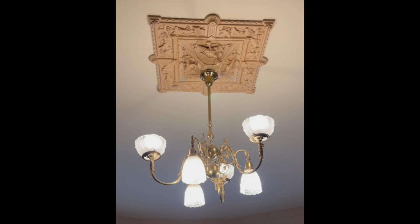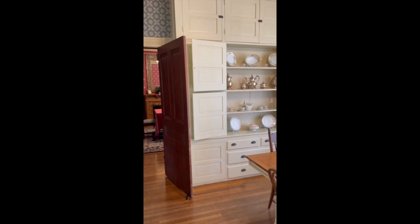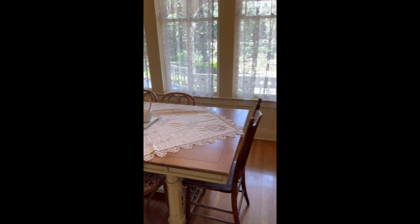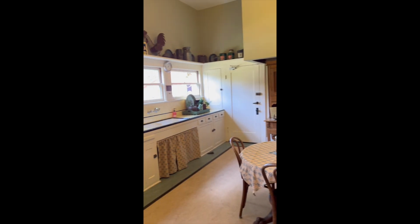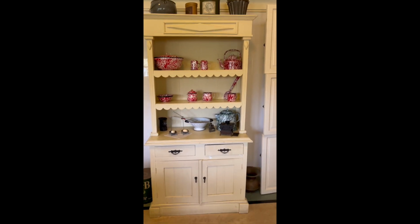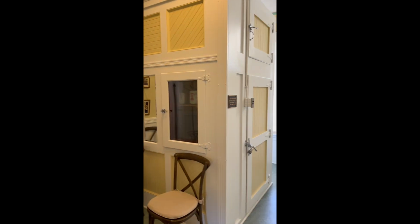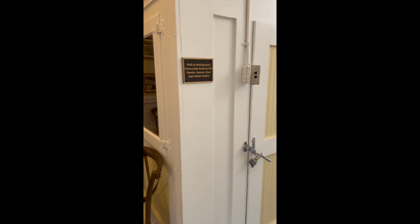Next to the dining room was the breakfast room, which looked more traditional and informal. And then we got to walk into the kitchen, which is humongous. But one thing about the kitchen that I found fascinating was the invention of this ventilation system from the basement into one of the cupboards to keep produce fresh. And this was probably one of the first walk-in refrigerators. And as you can see, it really truly is walk-in.